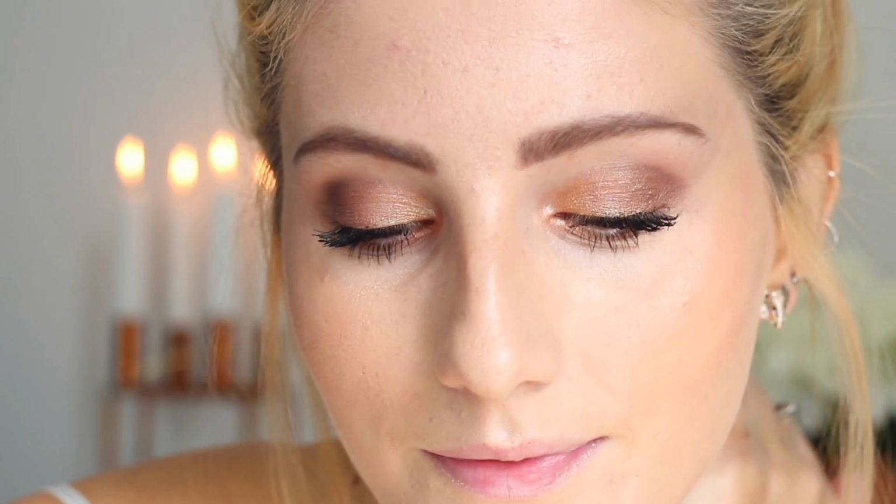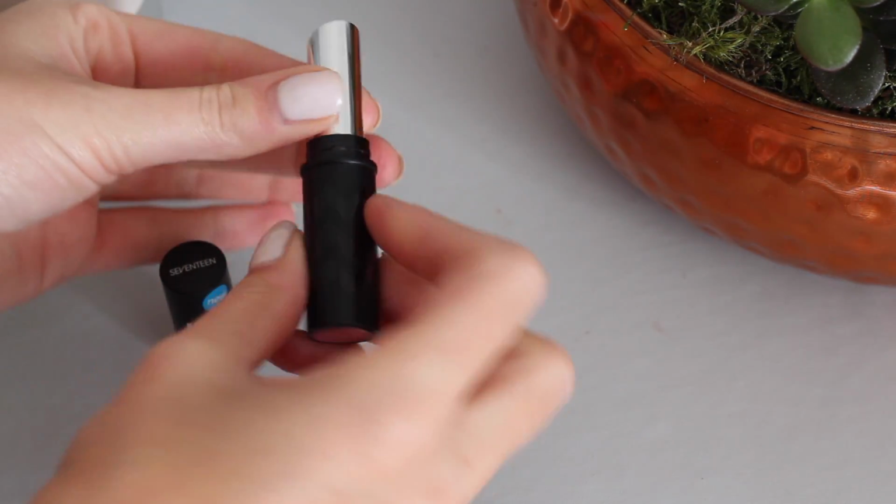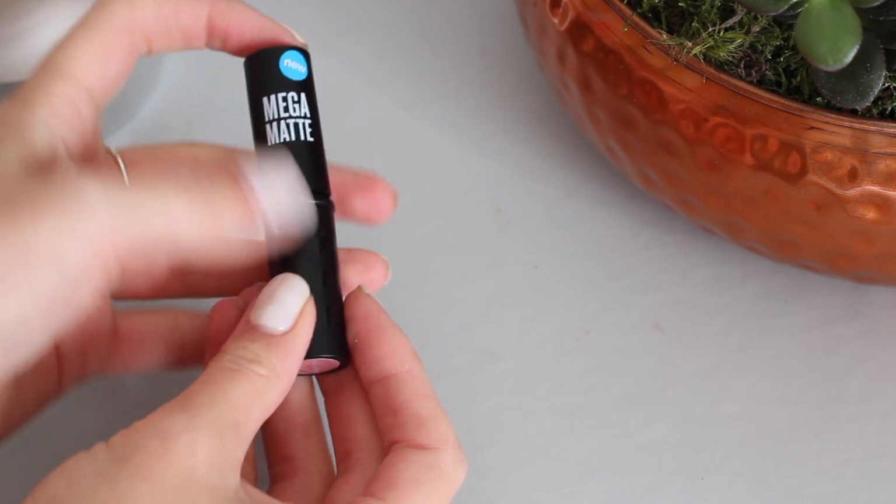Last up, I'm keeping it super simple with a matte lip in shade Nude News. I really love this colour. It complements the eyeshadow really well and it isn't too over the top.